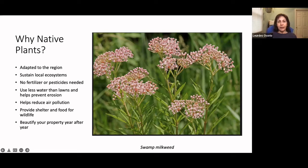wildlife needs. Okay. The other thing about native plants is that you don't really need any fertilizer. They've been grown for thousands of years on their own without any help from us in our particular regions. So you don't really have to do anything special for them. And if you plant them in the right soil conditions, you don't really even have to amend the soil.